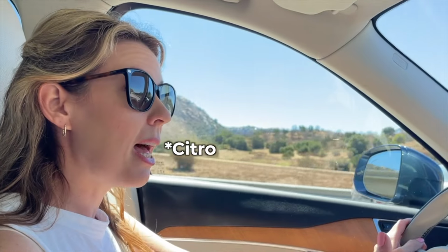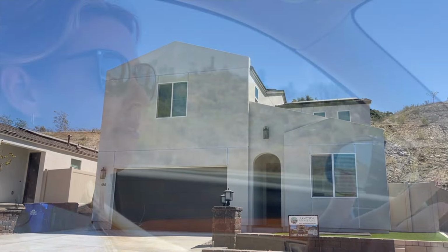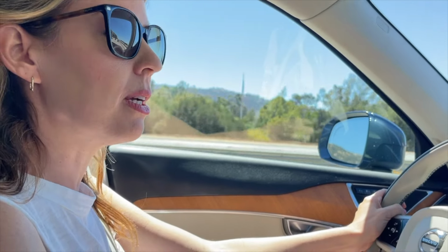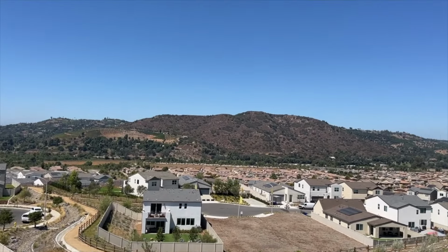So the first community that we're going to go to is called Cielo. It is a Tri Pointe Homes community, which, by the way, is one of a couple of builders recently that are my favorite builders to work with, meaning I'm having the least amount of construction issues. And Tri Pointe is one of them. Tri Pointe has been doing a really good job. My walkthroughs have been very clean, which is important to me and my clients.